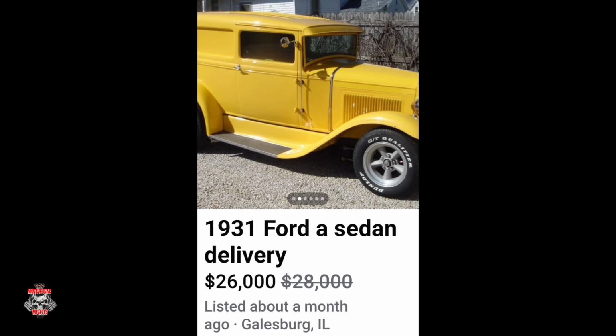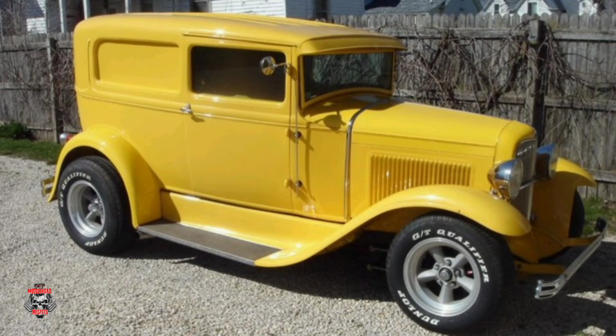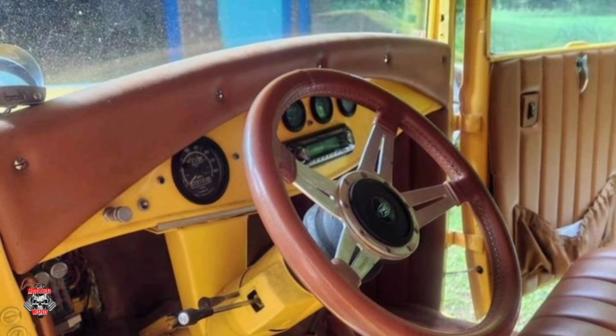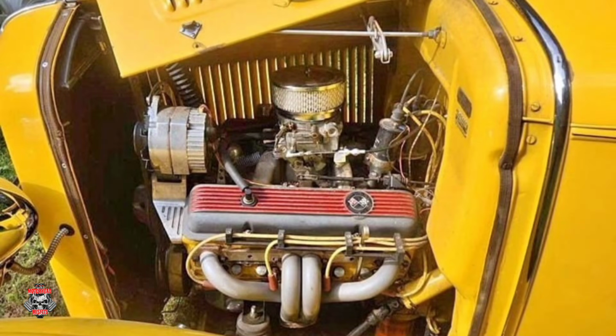Next, got a 1931 Ford sedan delivery for $26,000. It's not a bad looking little car. Even though I don't like yellow, it actually doesn't look too bad yellow. Now, what he's asking for this price, compared to the other folks there in the last couple, they've been asking astronomical prices. This one here seems moderately priced. Overall, I don't think this is a bad little car. But what do you guys think of this one here? And what do you think of that price tag? Leave it in the comments.